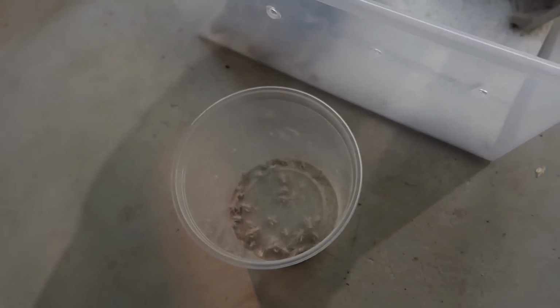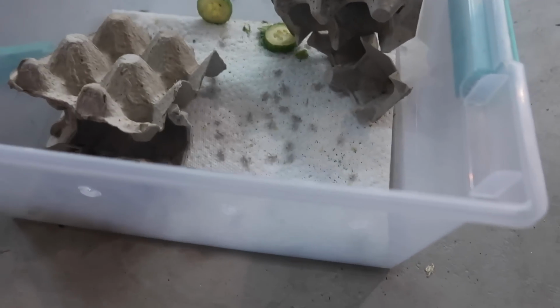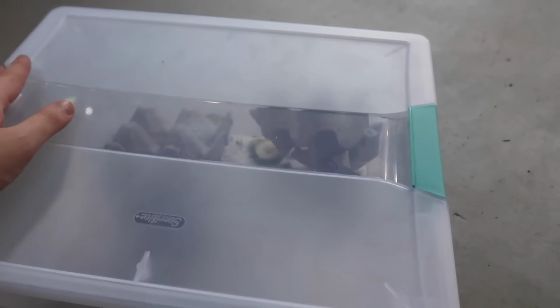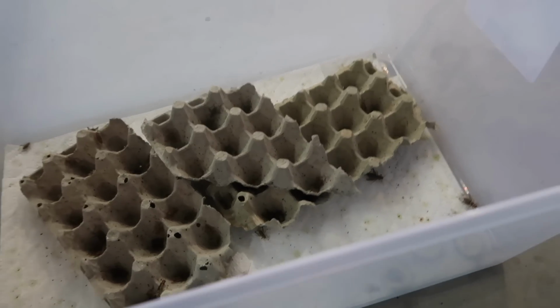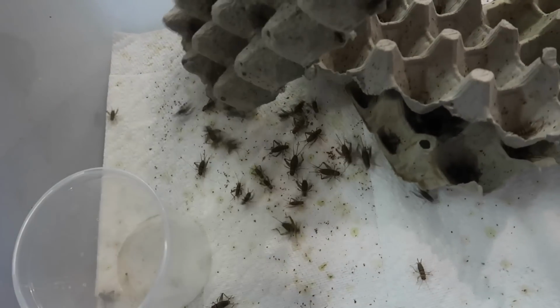So I do have quite a few crickets left over, so as I mentioned, I'm just going to put these back into the container and then I can feed them off again tomorrow or whenever I need to. So we're done with the small crickets for now, so I'm just going to put this container away and then we'll move on to the larger crickets. Exact same thing as before, I'm going to take this container and shake out some crickets into it.